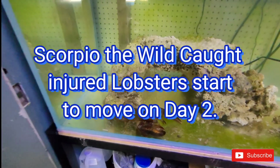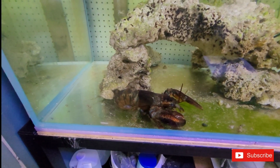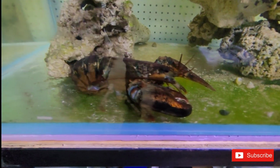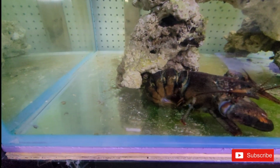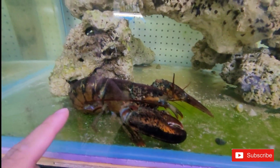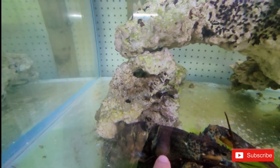Okay, right now let's visit Scorpio. This is day two on his new tank. As of now, he is stable, showing a little bit of movement. And as you can see, the injury is still there.